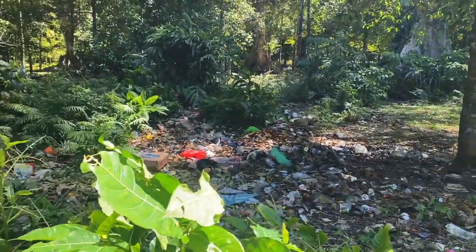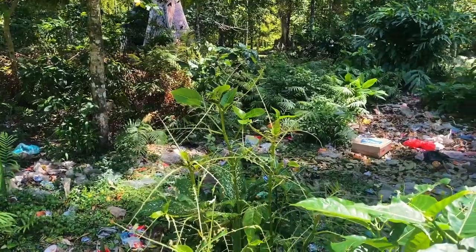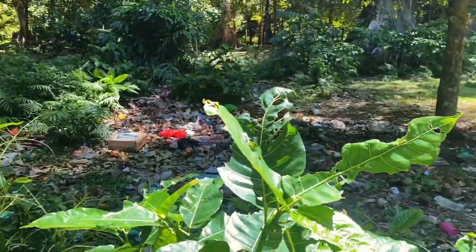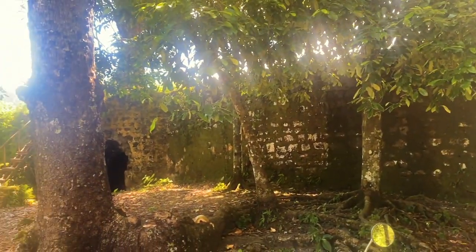Unfortunately, that's the other side of Indonesia. But you don't see that often. Our exploration continued into the discovery of Fort Hollandia, or what's left of it.